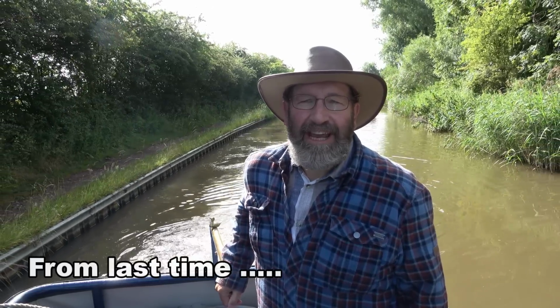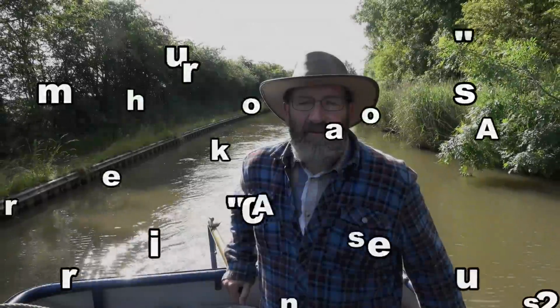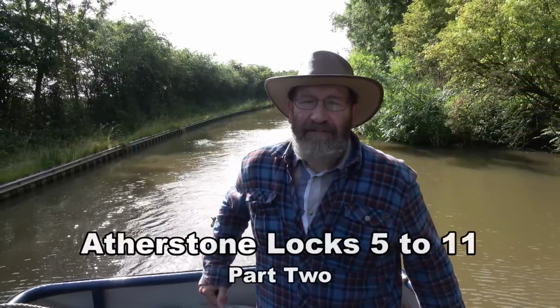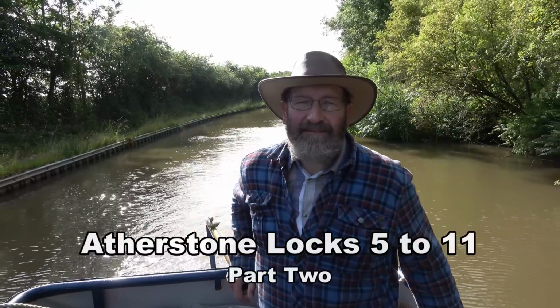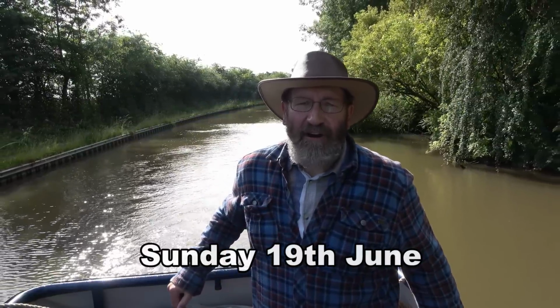I'm setting off again after a 2 days layover. So I'm now underway again. I'm heading towards Atherstone, where I have 11 locks to deal with today. When I've dealt with all the locks, I'll then moor up and finish.